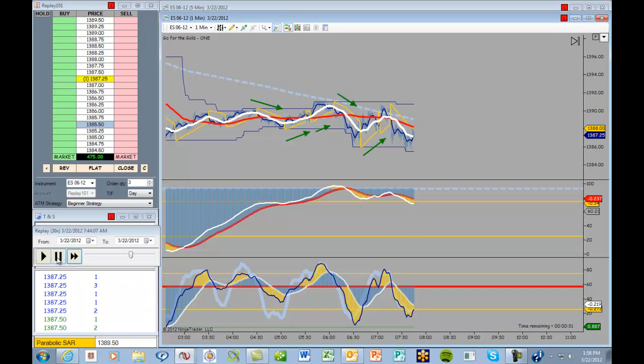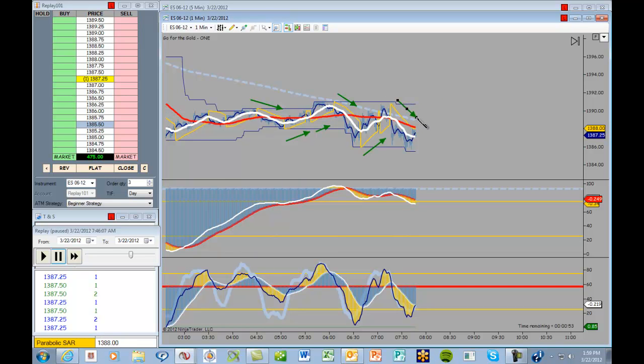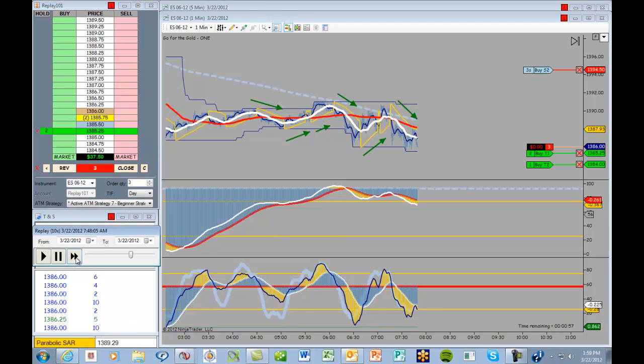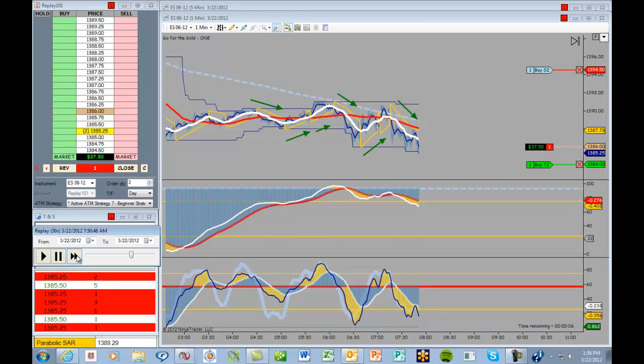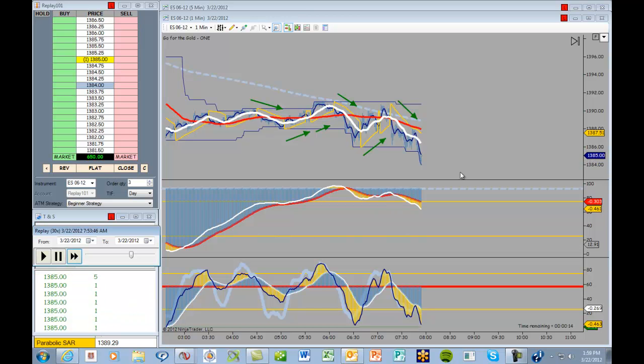Okay, stop that. What we may have here is a 1, 2, 3, and I don't think the 3 is over yet, so let's keep our eyes peeled for a chance to get short again. Like that. Okay, both targets hit.